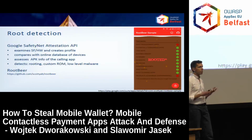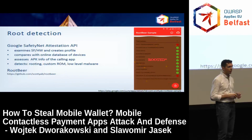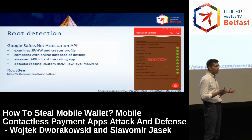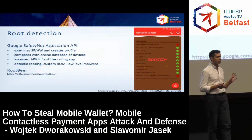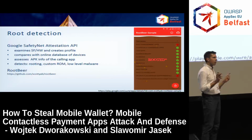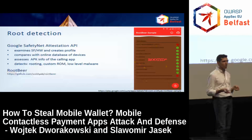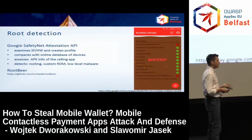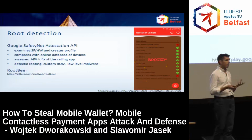First is root detection. Nowadays we have multiple techniques that we can use to detect if there is a root on the phone, if the user rooted it or malware has rooted it. The most effective, probably from the developer's perspective, is just to use the Google SafetyNet. It's a special system with a so-called attestation API. It works quite simply because it examines software and hardware on your phone. It creates a special profile. The profile is then compared in the cloud with a database of well-known devices. And if there are some differences, it can detect that the phone was rooted, that there is potential malware, etc. So it detects rooting, custom ROMs and also low-level malware.